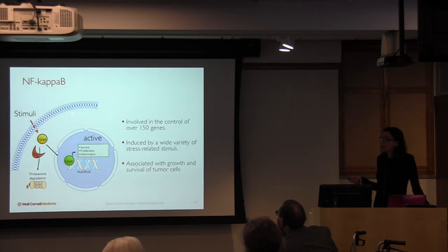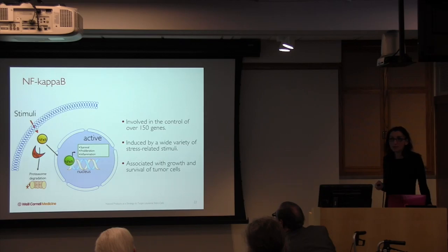And the way it works is, in a normal cell, NF-kappa B will be found inactive in the cytoplasm of the cell. It can be maintained inactive by its inhibitor called I-kappa B alpha. Upon a stimulus, and that could be many different types of stimuli, like infection, for example, in the case of normal cells, I-kappa B alpha will get phosphorylated and then degraded by the proteasome, leaving NF-kappa B free to go to the nucleus and start the transcription of genes involved in survival, proliferation, and inflammation. So that's what NF-kappa B does.